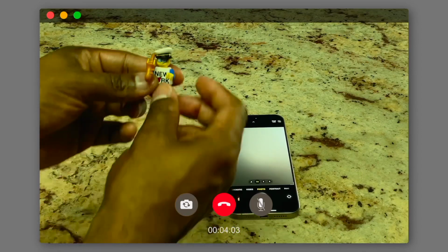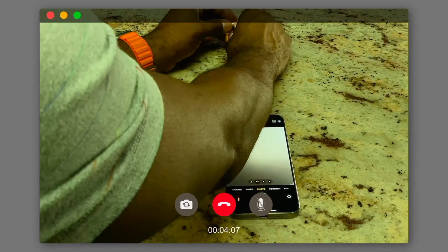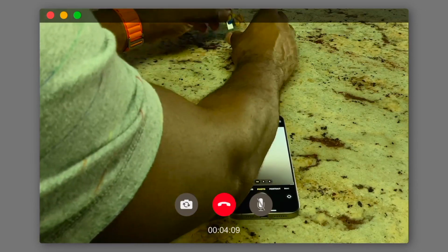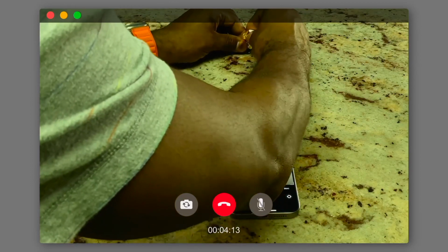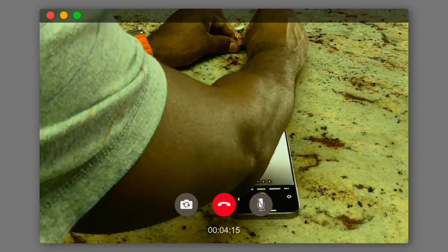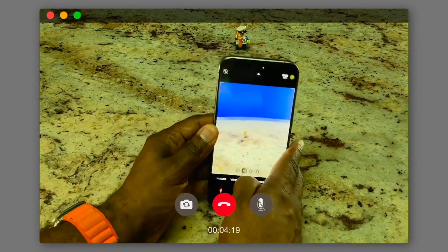Little Lego action figure. We're going to set him up right here. Let's get him to stand up. He's falling down, as you can see. He has fast feet. And we'll get that right there. Now, let's take a look.